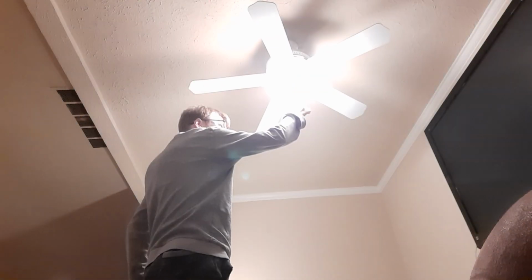The light. And the fan, we're going to start it up on low.